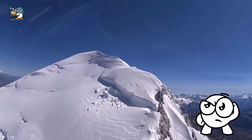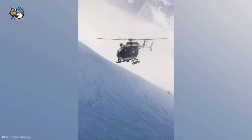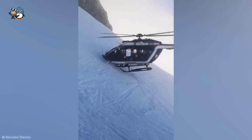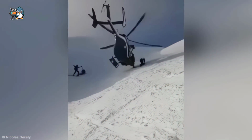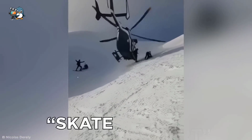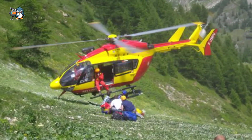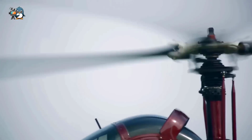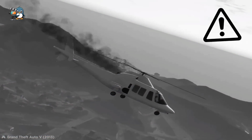But how do you land a helicopter on the side of a mountain? Well, it looks something like this. This insane landing technique is called appui-patin, or skate support, a method that requires the pilot to lean the helicopter's skates against the side of the mountain while simultaneously using the propellers to keep it level. And sometimes, their blades spin incredibly close to the mountain, which if they even clip it, can cause disaster.